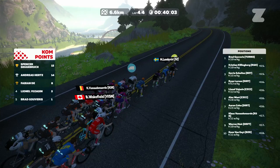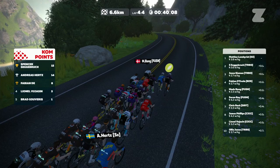Great little battle there for the KOM jersey between Sedgbrook and Hertz. Just 1 point in it, and Sedgbrook wins it by a point. It's a real close battle.